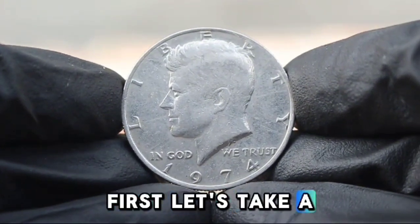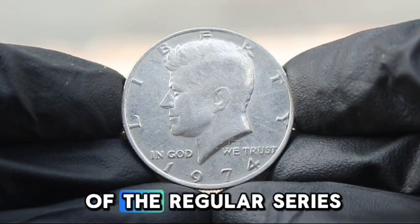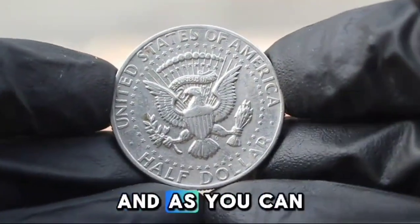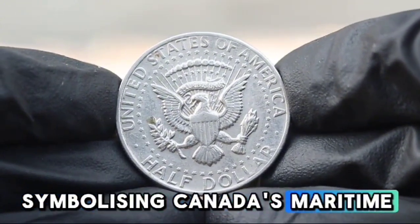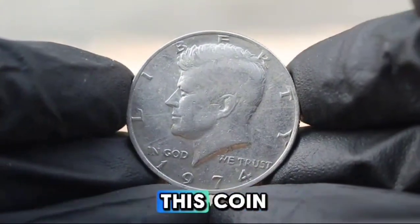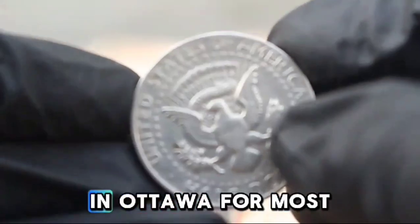First, let's take a closer look at the 1974 UK Canadian half dollar. This coin is part of the regular series issued by Canada in the mid-70s, and as you can see, it features the iconic Bluenose schooner on one side, symbolizing Canada's maritime heritage, with Queen Elizabeth II on the other side. One important detail about this coin is that it has no mint mark, which means it was struck at the Royal Canadian Mint in Ottawa.